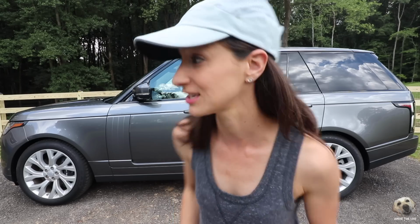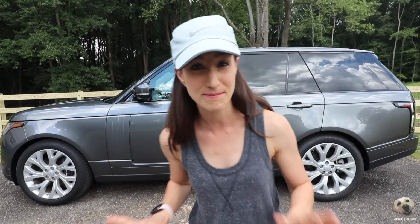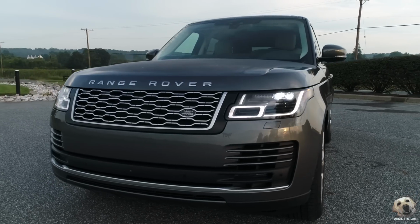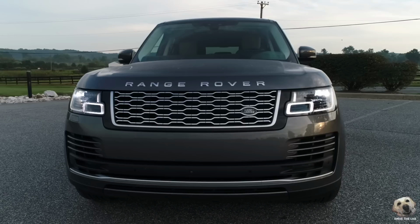This is my first time driving a Range Rover, but from what I can tell, I did a little research, and even though this 2018 body style might seem familiar, the updated tail and headlights, both LED, are gorgeous. Plus, check out that grille!